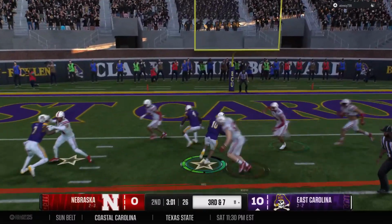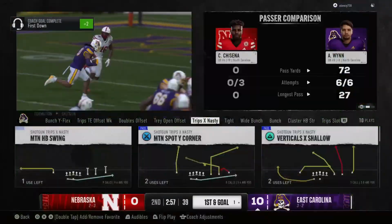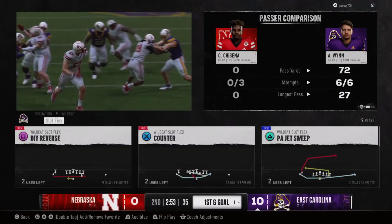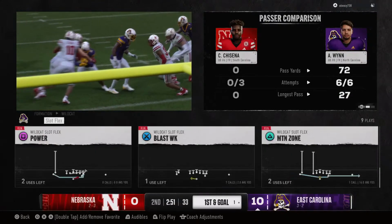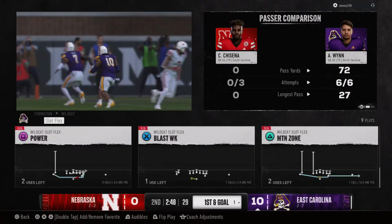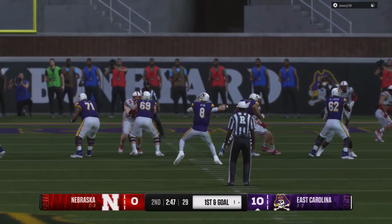Flips it out in the flat. And they knock him down, but he got past the line to gain. And that's a really good example of the quarterback and his intended target both being on the same page. The timing was almost perfect on that play. That's why they were able to convert the 3rd down, now setting up 1st and goal.